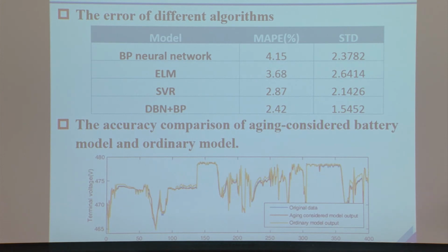And at last, to verify our proposed battery degradation quantification method and the modeling method, we select a battery that had been used for 6 months as the experiment object. The result shows that when the model input is only the state of charge, the current, and the temperature, the estimated terminal voltage is generally higher than the accurate value. The reason is that the electromotive force decreases with the battery degradation phenomenon, but this kind of decrease is not able to be considered in the battery model.